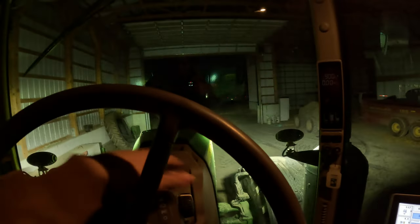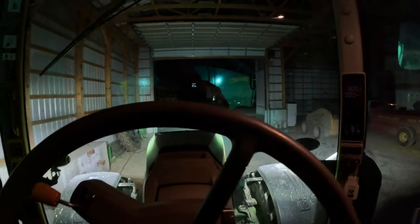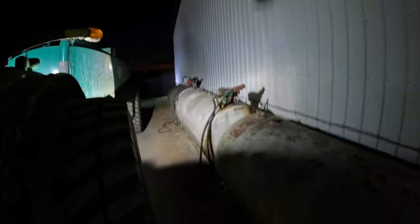I'm going to grease the tank up and fuel up the tractor. As you can tell, it's low, so I'm going to do that here. Let's rock and roll. The other pump, the fuel pump, is frozen. Luckily we have two. It's annoying, but we have two and I can still fuel up, so that's what matters.